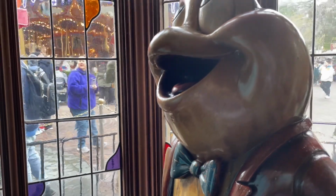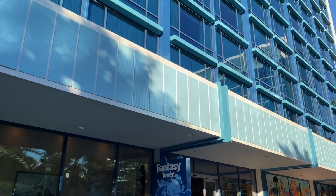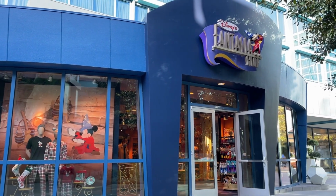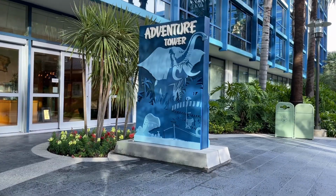A little bit of background knowledge for the Disneyland Hotel. There are 3 towers of the Disneyland Hotel. They're each themed after a land in Disneyland. The main one, the one with the main entrance and the front desk and the shop, is the Fantasy Tower. This tower I didn't spend too much time in at all. In fact, I only walked in to get into the hotel and walked out on the final day because I actually stayed in the Adventure Tower.